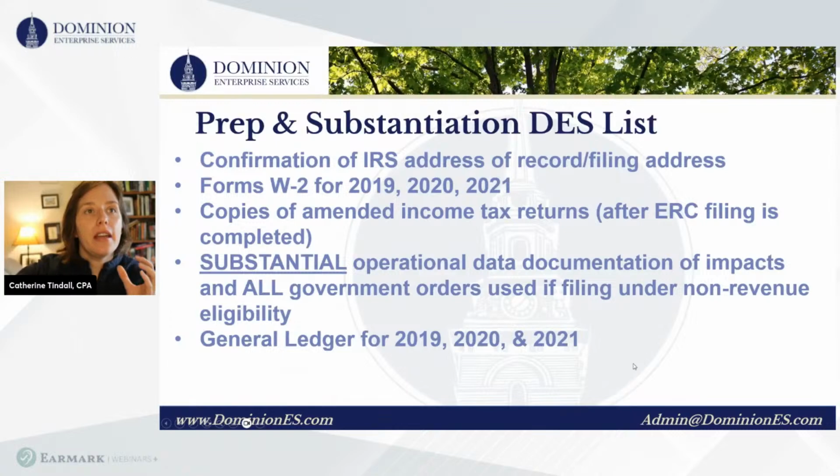And then the last piece is, if you are qualifying under those government orders, you want to make sure you have substantial operational data that's documenting the impacts. So you want to have things like labor reports, whatever you use to determine that more than 10% impact. You want to make sure you've got copies of all that data. You have some kind of write-up that's explaining the relationship, so it makes more sense to somebody who's maybe not within your organization to understand what the data means, those sorts of things. But you want to make sure you've got that in place.